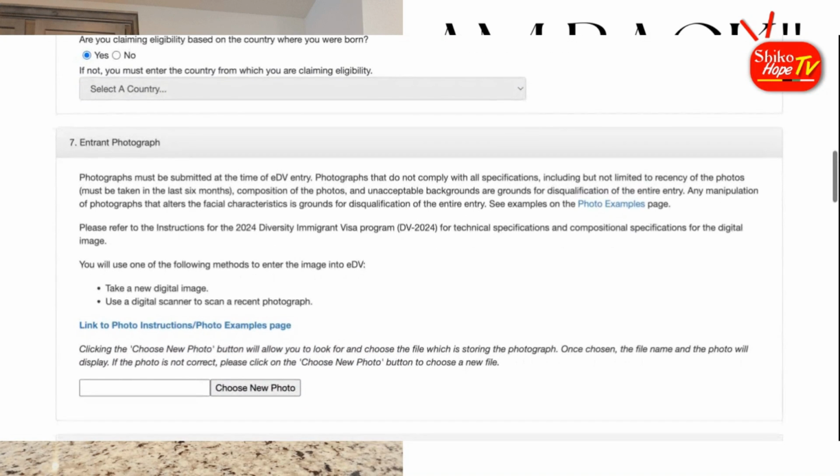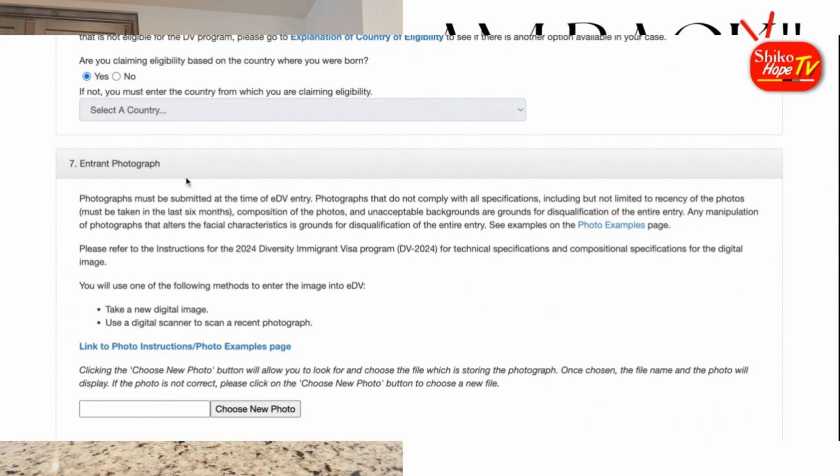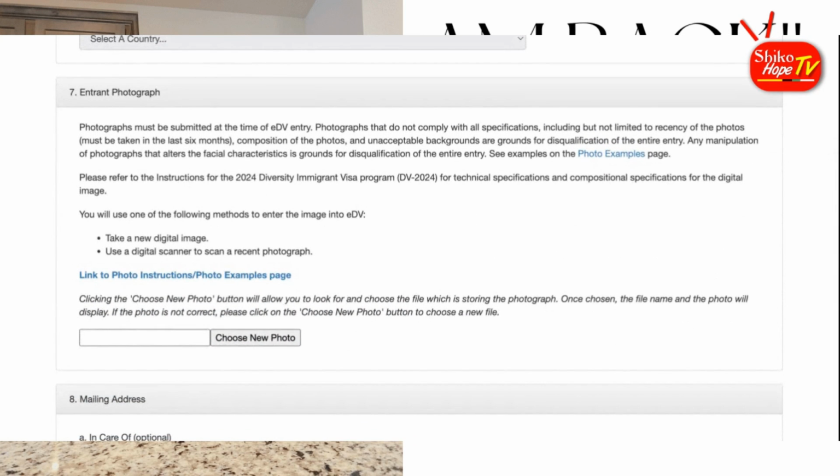So after that, you go to the photos. Here you have to submit your photo at the time of DV entry.